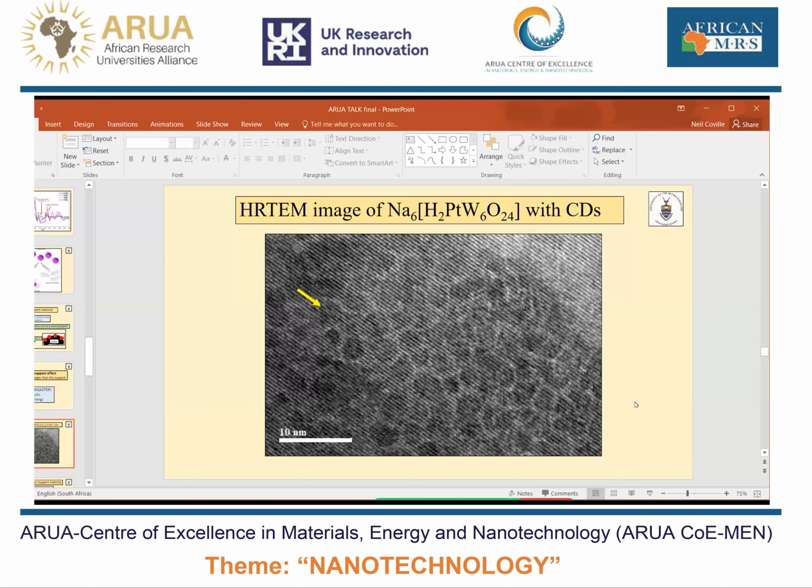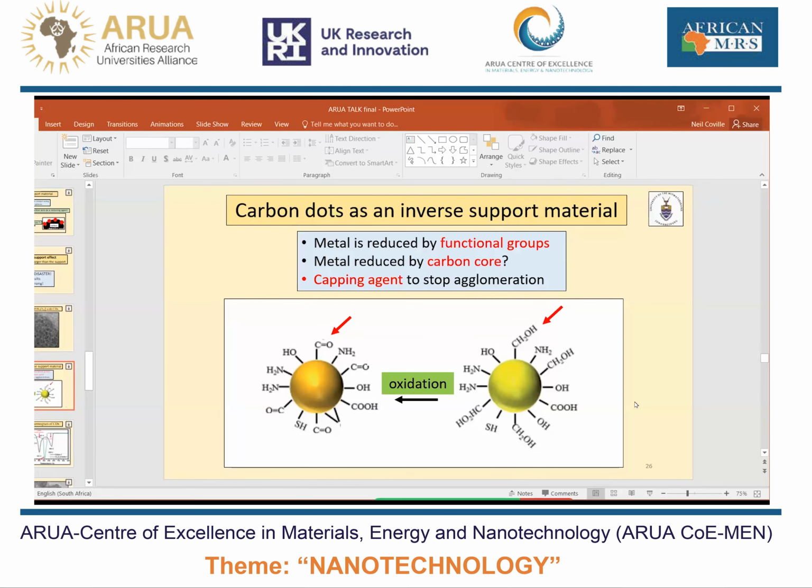What we were trying to get was this. You can see this is just an example taken from the literature of tungsten oxide covered with carbon dots. And I point out the carbon dot with that yellow arrow, but you can see many, many carbon dots on a support. And that's what we were trying to make. But clearly we didn't make it. And the reason for this relates back to the carbon dots themselves.